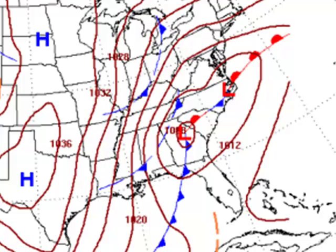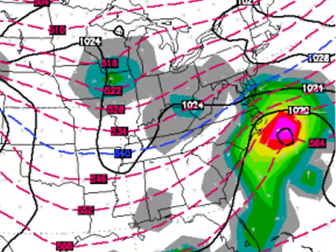Here's what the folks at the WPC are going with for their preliminary graphic. This is Sunday morning. It's still kind of a broad double-barreled low, and it is just an extremely low confidence forecast for the weekend. Let me show you the Canadian very quickly. That's what it looks like Saturday evening. So the timing is all over the place. You have some models 24 hours quicker than the others.